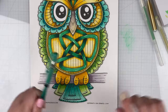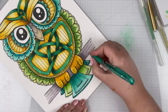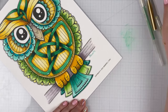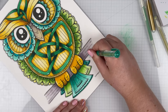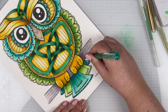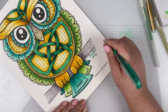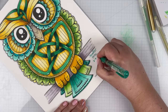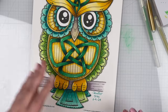So I'm going to take this green gel pen, the metallic one, and sign it and date it. I always date. And it's March 9th, 24. Okay, there she is.